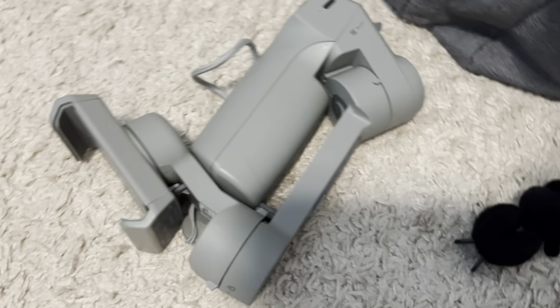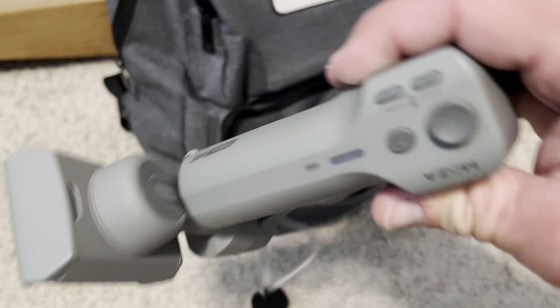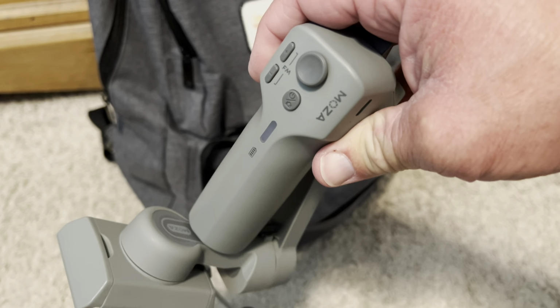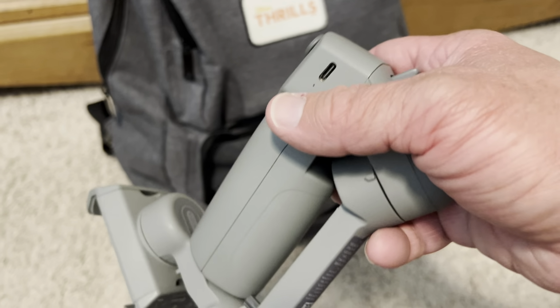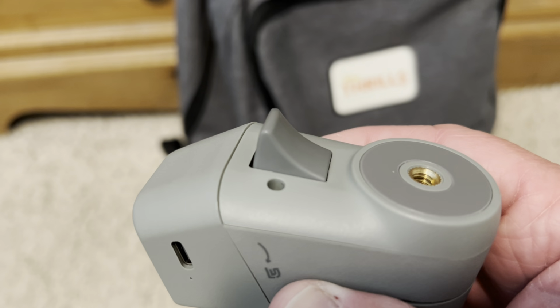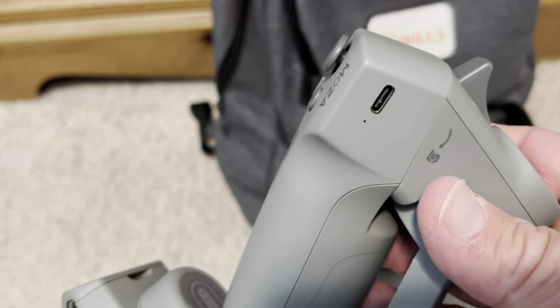And this is our Moza Mini MX gimbal that we use. It works really, really well. And I've had these for a long time. This is my third one. I've actually still got the other two. One of them I think I'm gonna recycle because the trigger button's broken. The only problem with it is the trigger kind of sticks out here, so it actually makes it a little bit precarious, but otherwise it's a really solid gimbal.